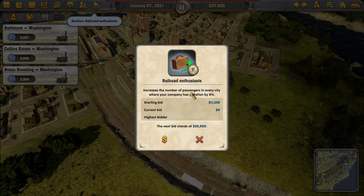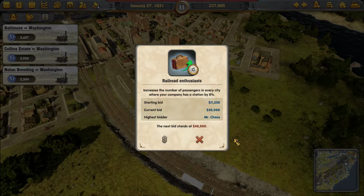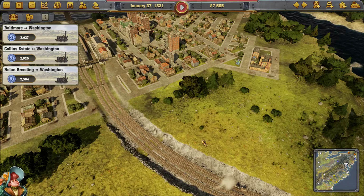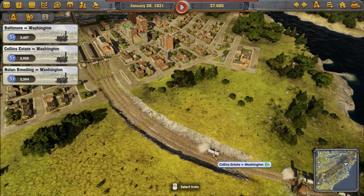The railroad enthusiasts increase the number of passengers in every city. Let's do that. Can spend a little bit of money. Can't get the next bid though. Excuse me, but could you keep out of this? You're driving the price up.